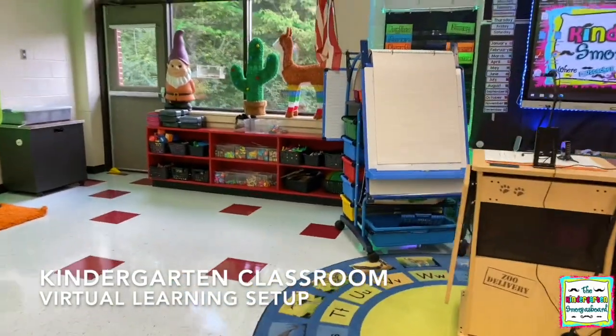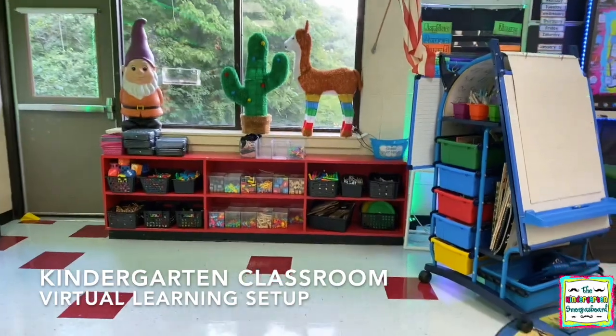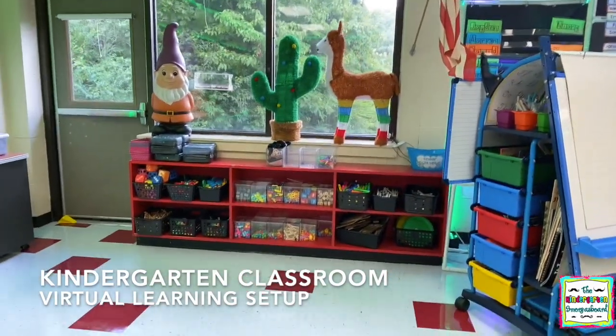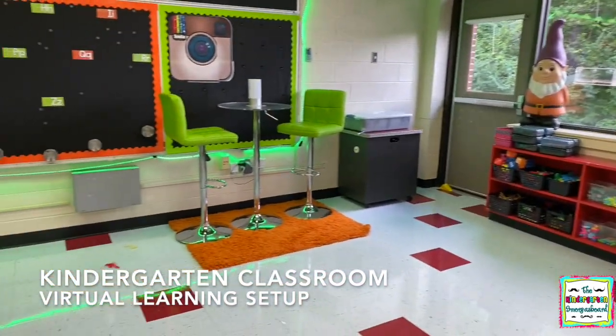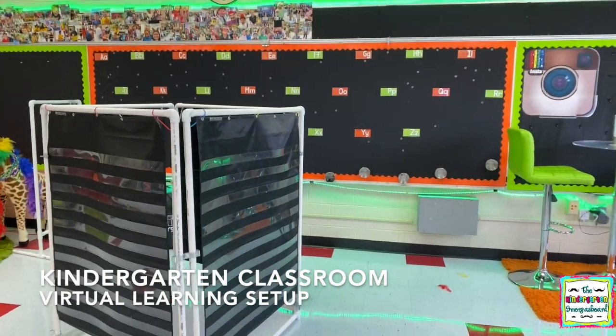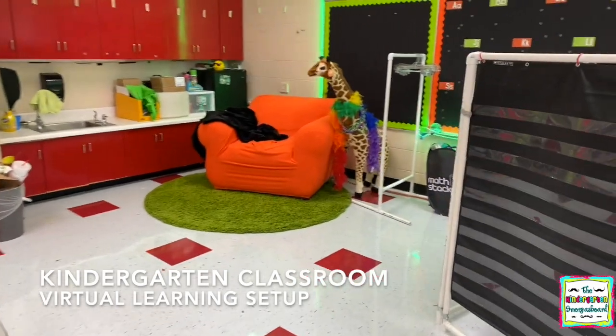So this is normally our community supply area, which obviously isn't being utilized for virtual teaching. And once we return to in-person instruction, it will probably be off limits or changed depending on our guidelines. And again, just a glance around the room. None of this area will be used for virtual teaching, but I will be using this area.